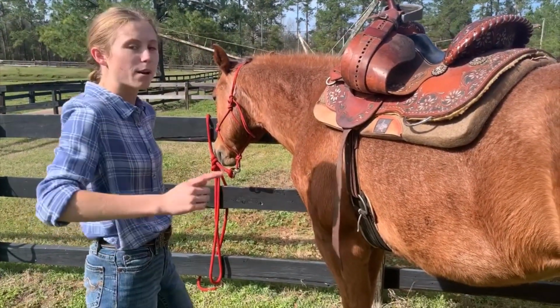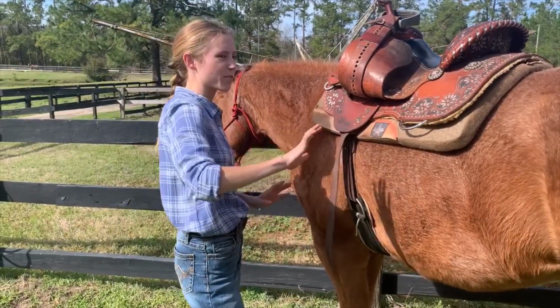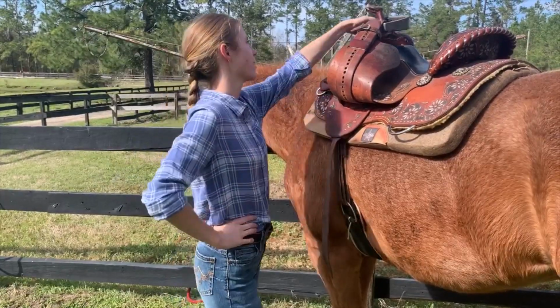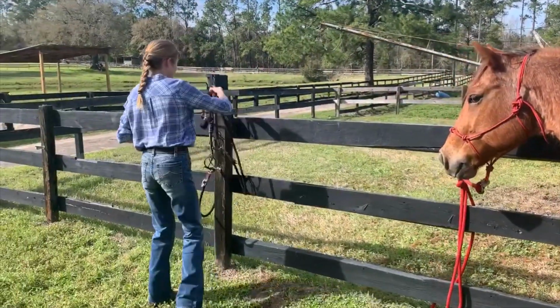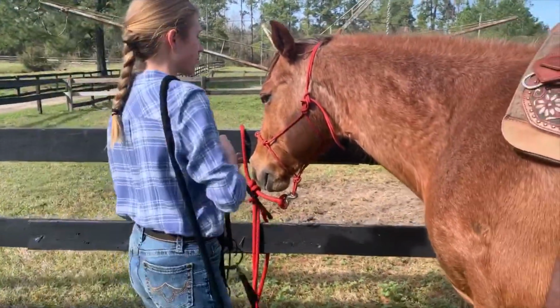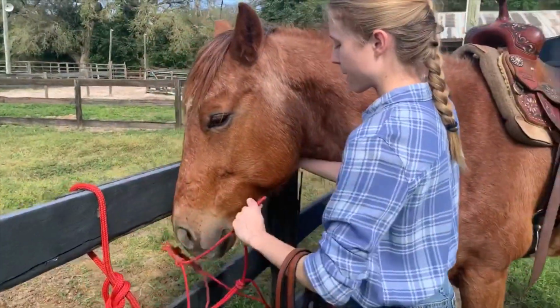And then before I mount up, I'll lead them, walk them for a second, then tighten up again before I mount. So that's the saddling process. And then I'll just go ahead and bridle him up. So I'm just using an O-ring snaffle on him. He doesn't need anything intense in his mouth.